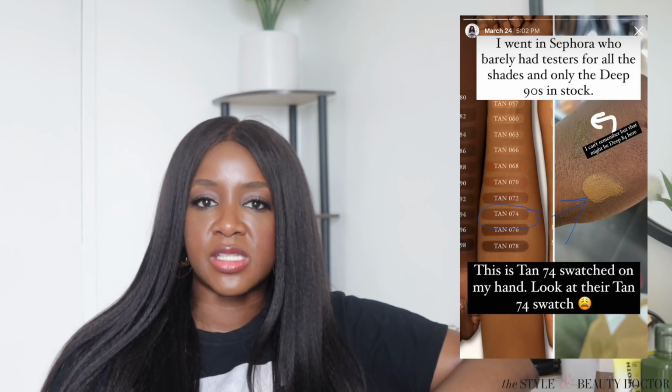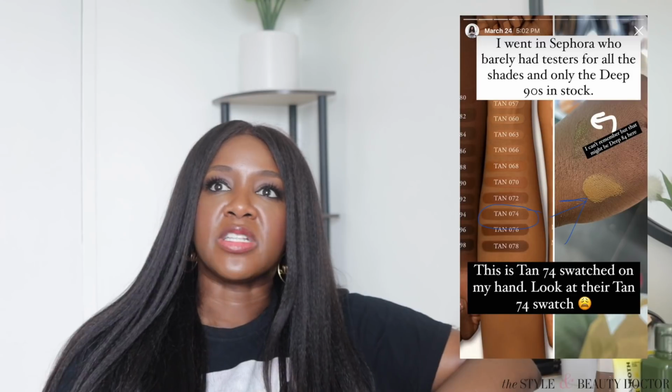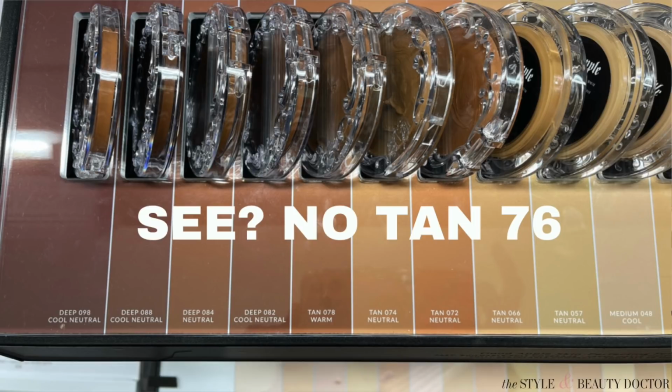And then there's a Tan 76, which I have here, but they didn't even have a display for Tan 76. Not even to say that there was no tester or they just had Tan 76 out of stock. In the display itself, it says the names of the products and the shades of the products. They didn't even have a slot for Tan 76. I'm like, okay. So in the store, I'm like, okay, I'm not Tan 74. There's no Tan 76 here. Let me go to the deeper shades like I normally am.